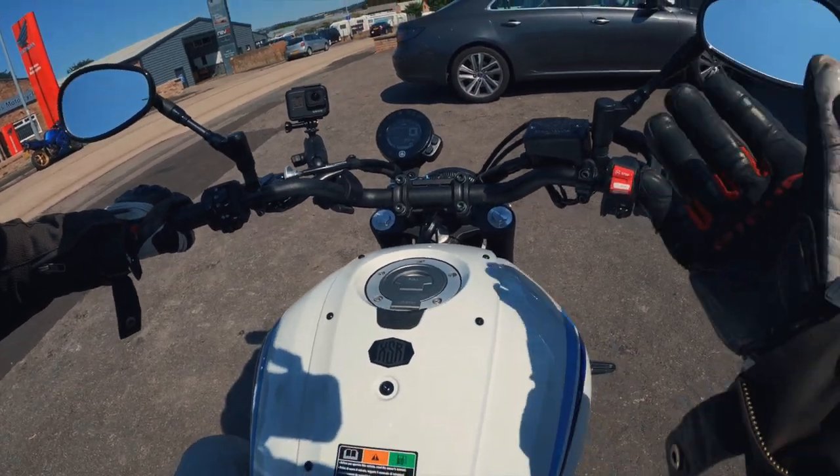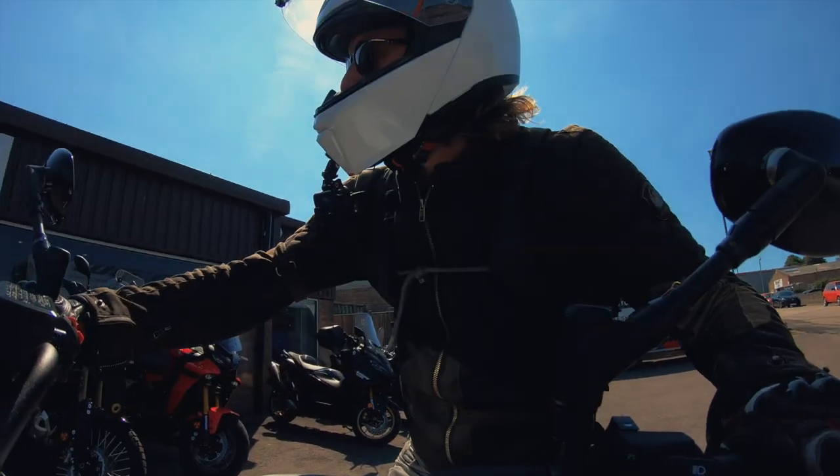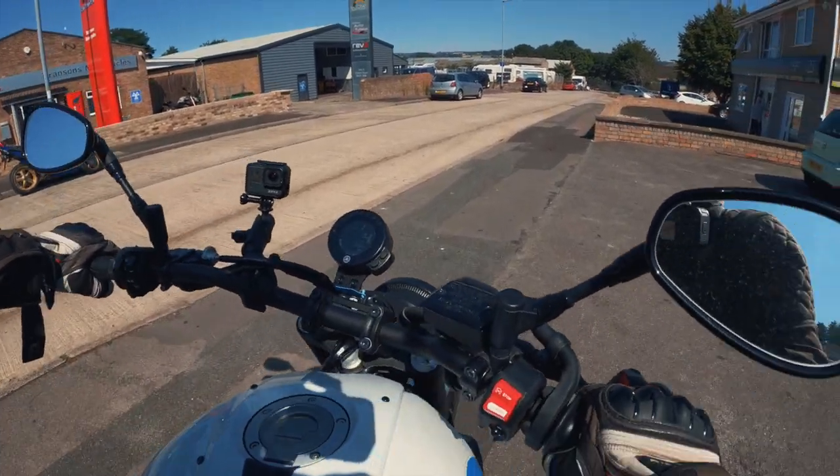It's always surprisingly meaty, this. It's a CP2 engine, basically, that Yamaha use in so many of their platforms.